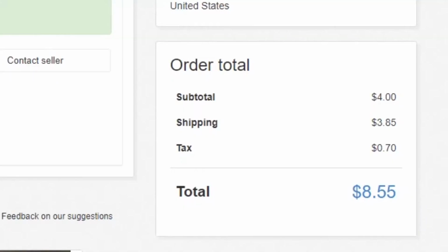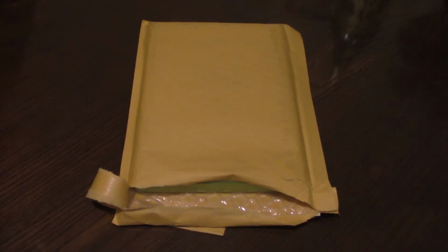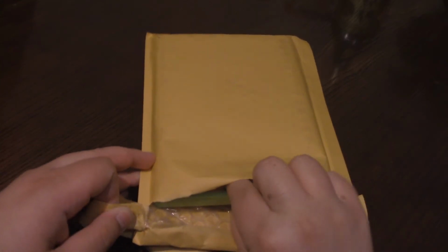Either way, on eBay with shipping and tax included, this game was $8.55. Just the disc by itself, no shipping, no tax, nothing, was literally $4. So when it comes to Banjo-Kazooie: Nuts and Bolts, like I mentioned way earlier in the video, from GameStop the game was $8.19. This is $8.70, but only because these 70 cents are from the tax. So this was $7.99, technically cheaper than the GameStop game.